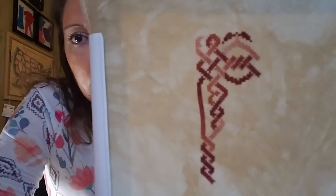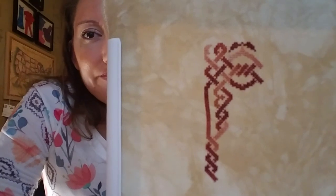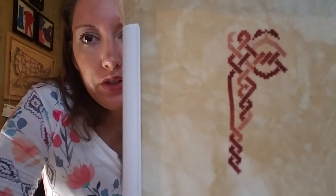So I've decided to do it on, what fabric am I doing on? 40 count Dublin. And I'm using DMC number 69. And I am in love with how it's coming out. It's reds and burgundies, kind of like a salmon color, and then it goes to a cream.